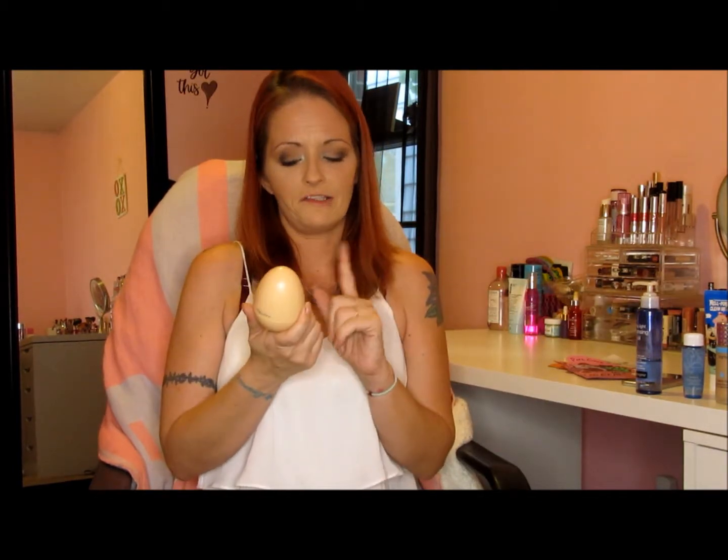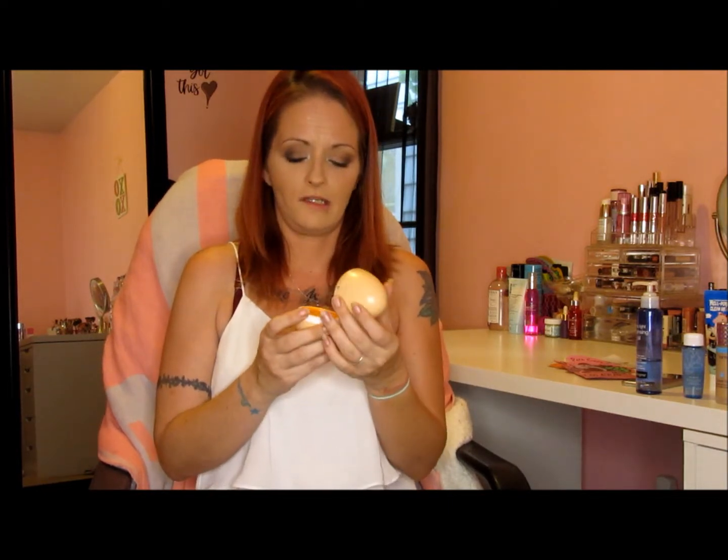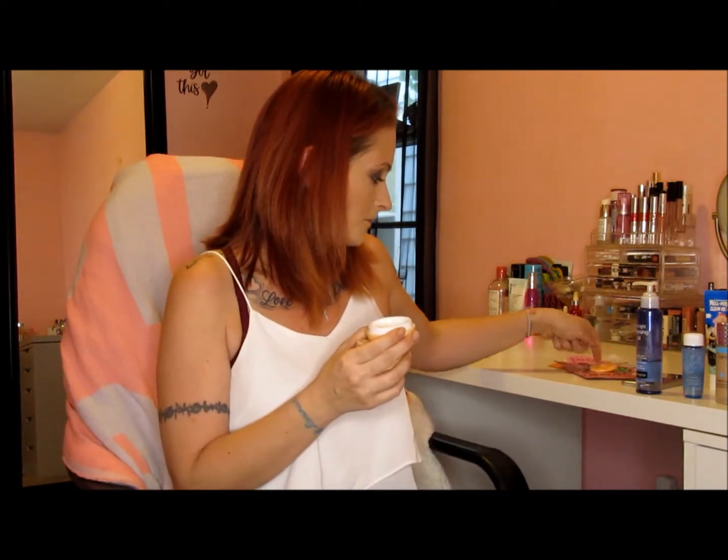Okay. My Tony Moly Egg Pore Tightening Pulling Pack. This stuff looks so disturbing. I try and keep that little top on. I lost it off of my last one, and there was a little left and it dried out. To me, this stuff just smells weird. It's like putty. But not when you get it out and try and put it on. It doesn't feel like putty anymore.